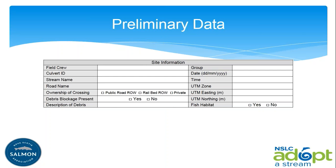So the preliminary data. Collecting data really requires a lot of emphasis on doing high quality data collection. It's not really valuable if people aren't careful with the data they collect and aren't specific with it. In our training sessions, a lot of data has been collected, and then people will send it in, and if there's parts of it missing, it makes it a lot harder to really analyze the data for whether there are fish passage issues and also whether or not there are remediation options. So emphasizing having really good data collection is really key.